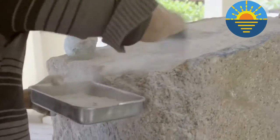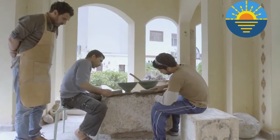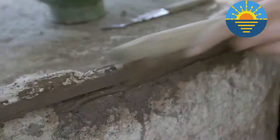For 3 days, Nathan, Islam, and two workers will level two sides of the block, removing between 1.5 and 2 inches of their surfaces with dolerite balls. Then they will start sawing on two sides to prepare the cutting of a perfect edge.